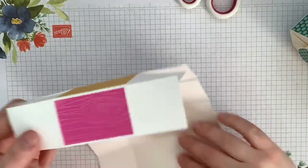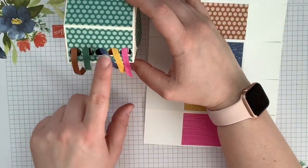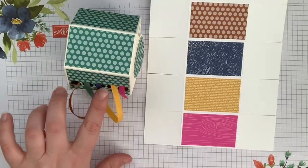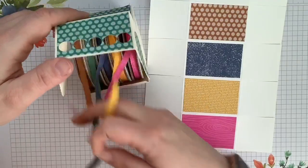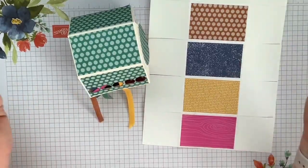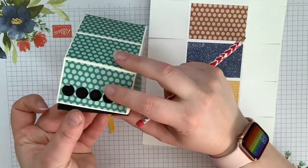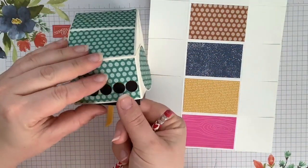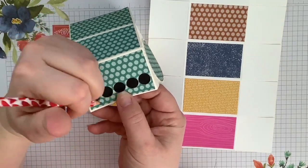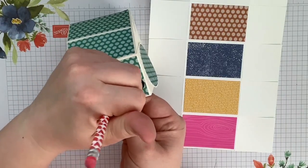So before we do that though, we have a really important step that we need to do to get our holes for our ribbon. It's really, really hard to get this lined up perfectly. And what I did was I cut a piece of 2 7/8 by 1 inch strip of cardstock. It doesn't matter what kind of cardstock it is, just a piece. And then I tried to use my ruler and kind of figure out what was the middle and divide out the 5 sections. So that was a failed attempt.